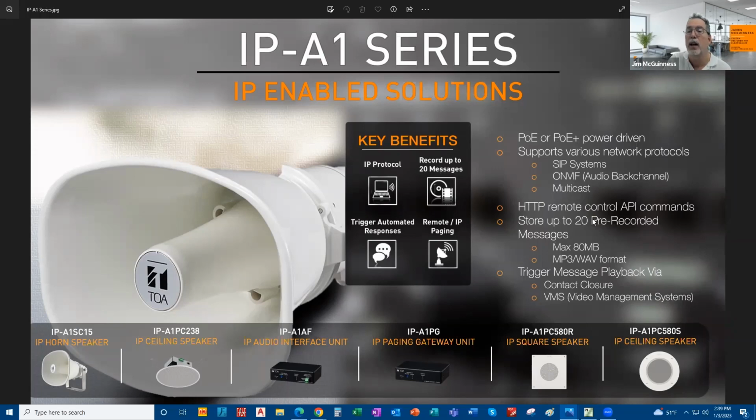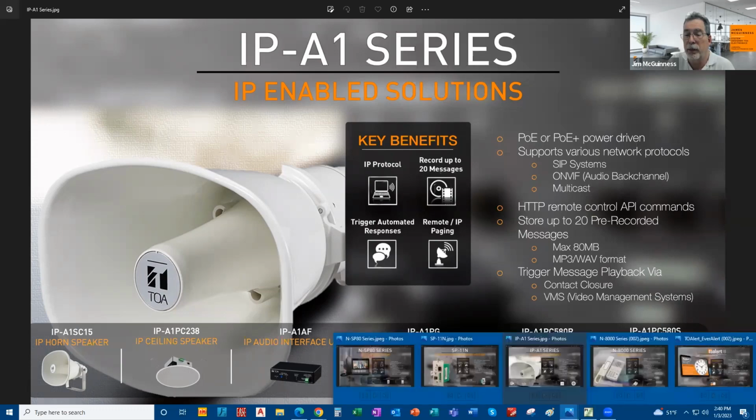ONVIF, of course, multicast. You can do pre-recorded messages in our speakers, so that way you can trigger them if you're using enabled software to do so. That way, from a security point of view, you can fire out standard messages, you know, attention, you shouldn't be in this area, that kind of thing. And so you have an 80 megabyte memory slot, and that can be a couple of different formats. It can be WAV format, but it also could be MP3. So when you go MP3, now that you have compression, you can add a lot of time in on messages for that. And then you have triggered control contact closures, et cetera, along with VMS video management systems as benefits to the system. So that's just something extra that I wanted to add in that we didn't mention before.